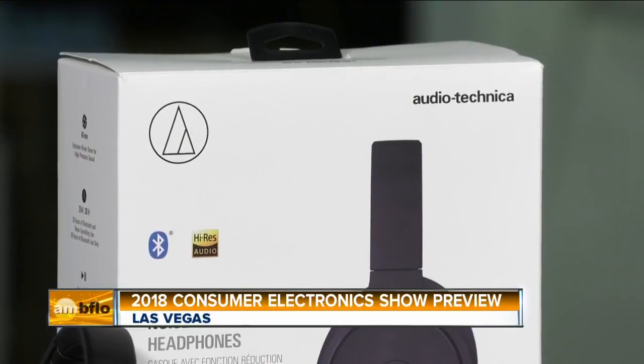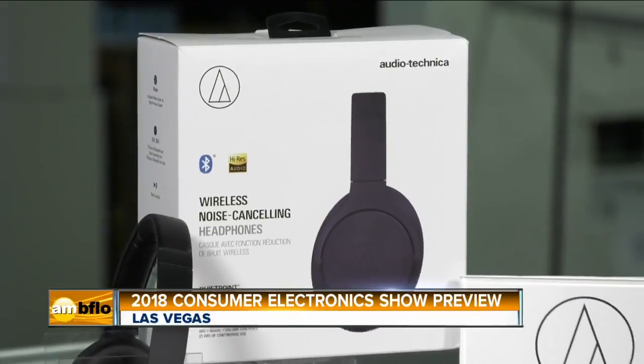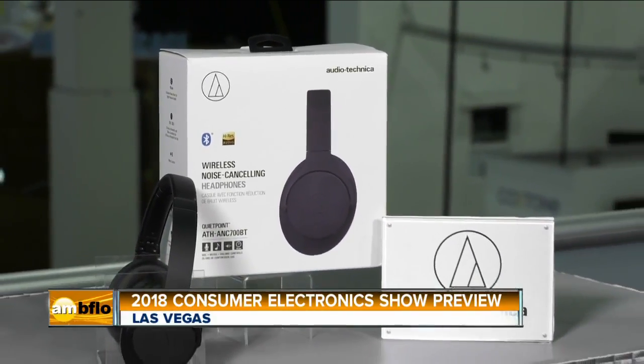Music lovers know that unless they're listening to an outdoor speaker or something like that, or a wall speaker, the sound matters mostly because they deliver it through a headphone. There's a company called Audio-Technica. A lot of people have heard about it. They've been around for a while. They're very well respected. And Audio-Technica has just introduced a set of headphones called the ANC 700 BT.